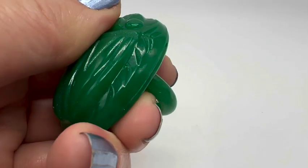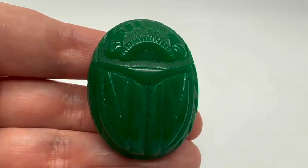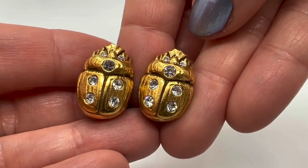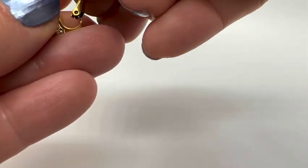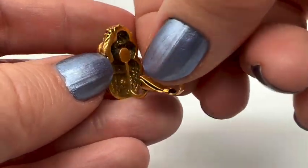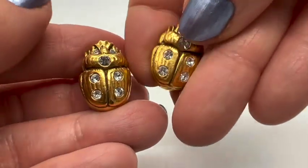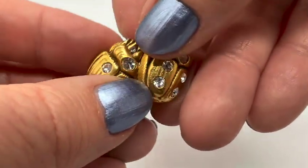This is just some sort of plastic. I love this. Very mod, and I love the color. These were a recent thrift store find. These are MMA, I believe, or MFA. MFA is a museum in Boston. Yeah, MMA, there it is. I love these scarabs. I love that they have the rhinestones. I think that's beautiful.